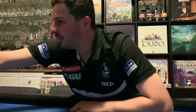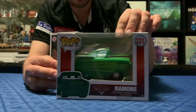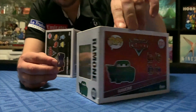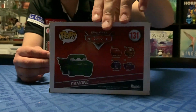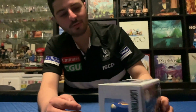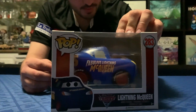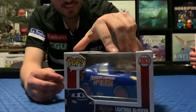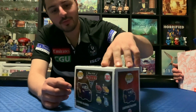Then I've got, this is probably some of my favourite finds. Ramone from the Cars ones. Yeah, very cool. Again, another set that just went on shelves and disappeared. A very popular line. And then the Lightning McQueen is blue. You were very excited about finding this one. You came up to me straight away and said, look what I found, look what I found. It's so cool. That is a really good find. I love it, from the third film.